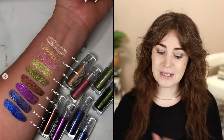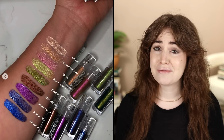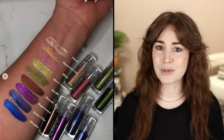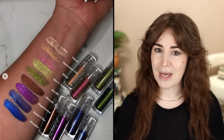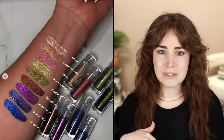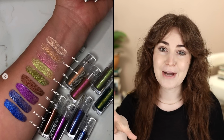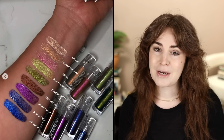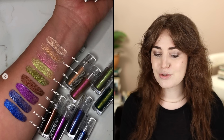I'm very curious about how good they are, though. Like how strong the flip is, if they even hold a candle to the indie multi-chromes, if they even remotely do that. Because in the swatch picture on here, they just look like straight metallics, but it's very, very hard to capture an actual multi-chrome or a really strong duochrome on camera. So I'll follow the future career of this launch with a little bit of interest.